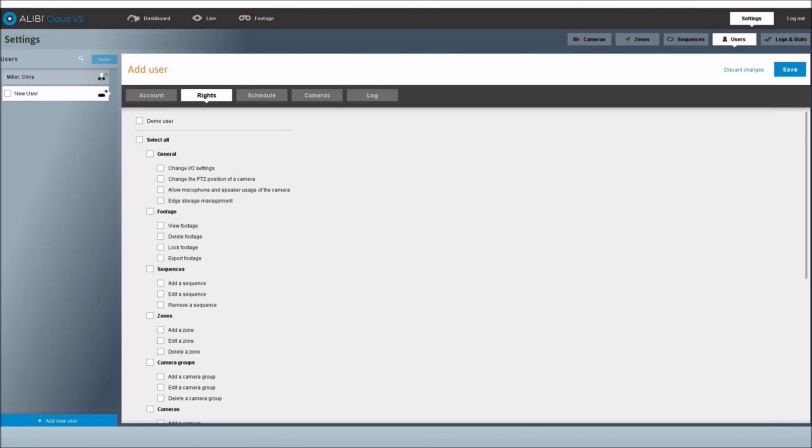You can also immediately delete or block users from this. So if for some reason that person no longer needs access, come in here as the admin, delete that credential. As soon as they try to log in, it's going to tell them that they're not able to. So it's kind of an instant on or off access button.